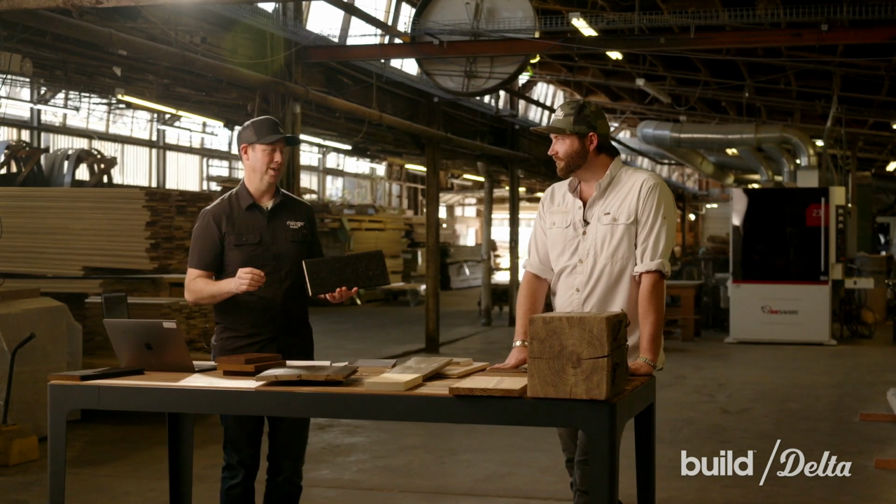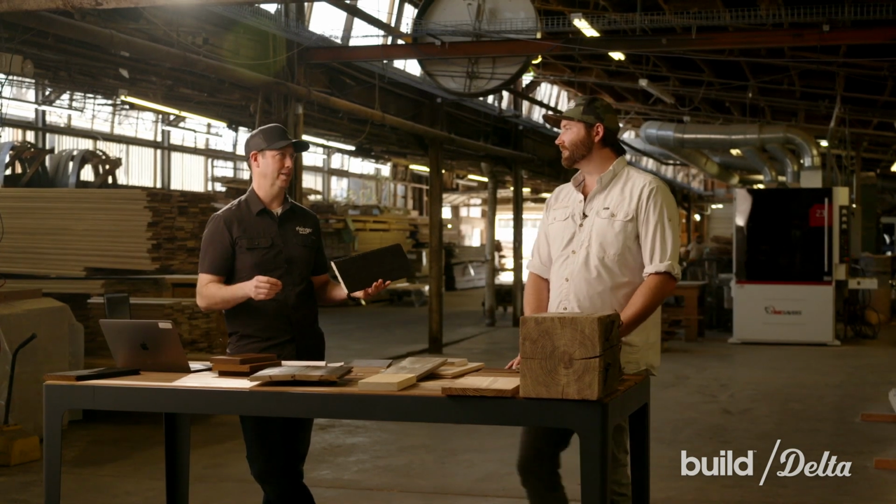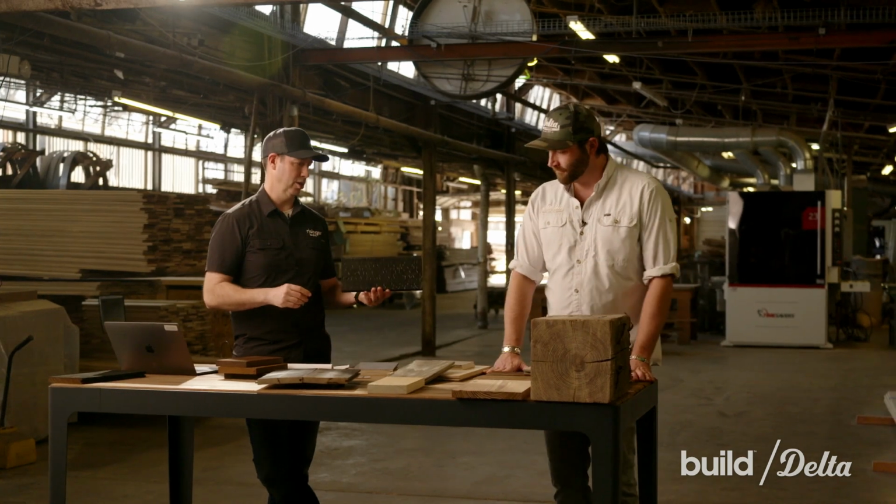Yep. You really want to go with a, what is it, a Torx bit or a T19? I forget what the exact head size is. Yeah. A star drive screw, basically, rather than a square drive Robertson.